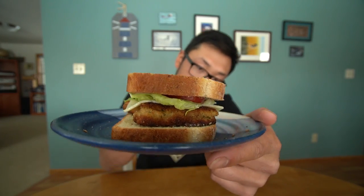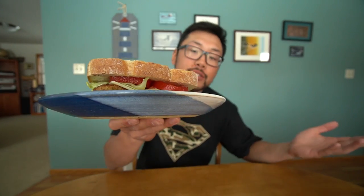Oh my goodness. Ladies and gentlemen, I present to you John's ultimate walleye sandwich. Anyways, this is the finished product right here. We got pepper jack cheese as our cheese, lettuce, tomato, mayo, and of course, walleye. This is gonna be amazing. I'm just about to dig into this. First bite, here we go, boys.